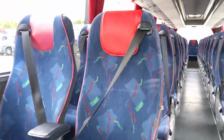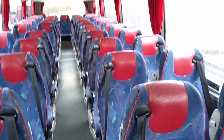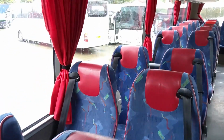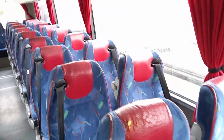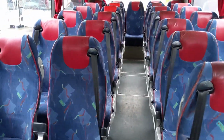53 Fainsa Alga reclining seats with 3-point seat belts, leather headrest inserts and piping. I will say at this point, it's ready for a retrim. There's a choice of interiors. This is the interior I prefer. I prefer the blue and red. The other one's like a grey and red.